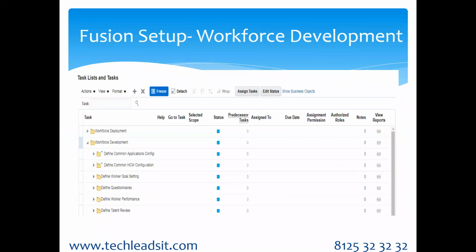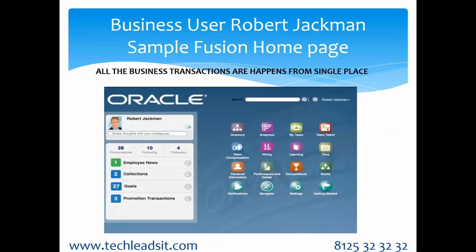And we have got one more also. I didn't put the screenshot here. So that is the compensation management. So the total comp statement, compensation workbench, benefits, and all those are part of the compensation management. All right.